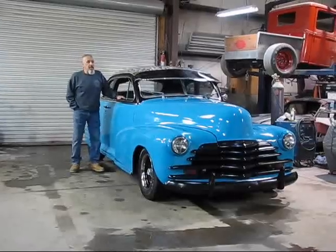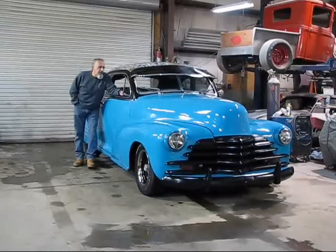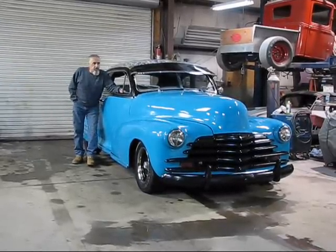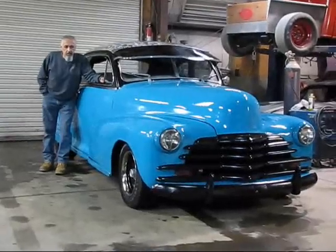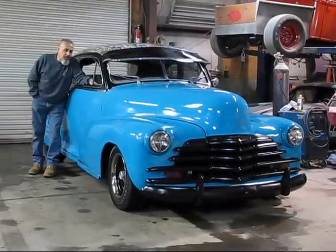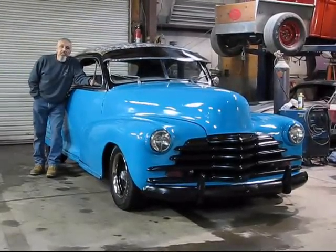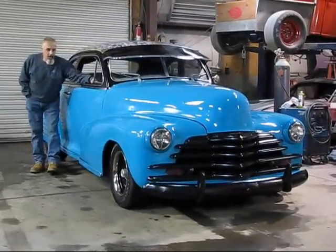It's a running, driving car. You can get in this car and drive it. I wouldn't drive it to California if you ended up buying it. I'd have it transported, but it's a car that when it got to you, you could just get in it and go. Rat rod. If you don't know what a rat rod is, look into them a little bit before you bid on them. Hence the name Ratz-n-Rods.